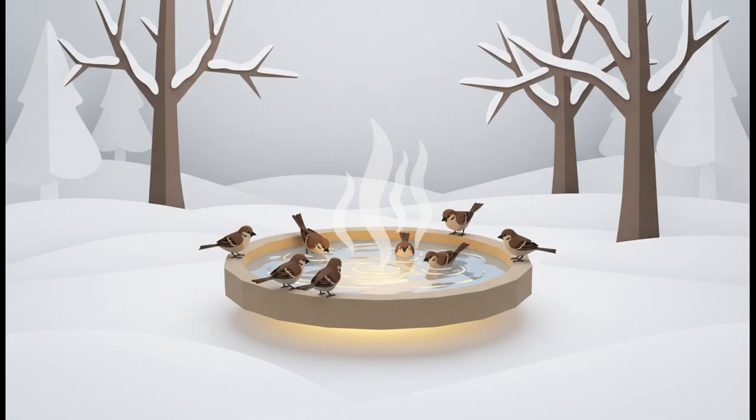And speaking of water, please do not underestimate how important this is. A clean, reliable source of water is a massive draw for all birds. But in the winter, a heated bird bath isn't just a nice little luxury. It can literally be a lifesaver when every other puddle and pond is frozen solid.